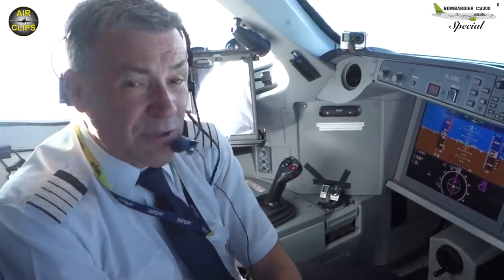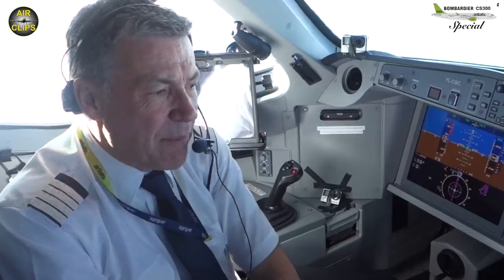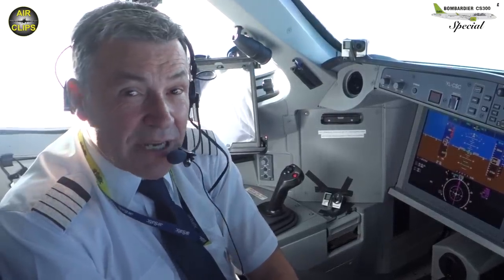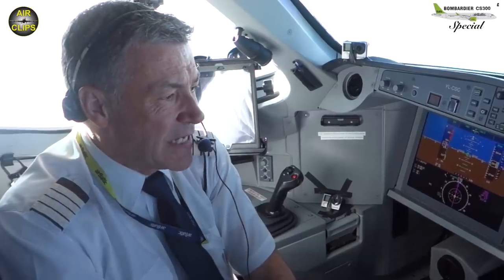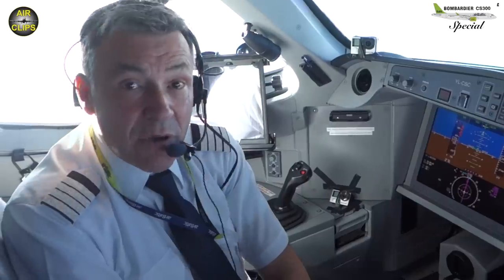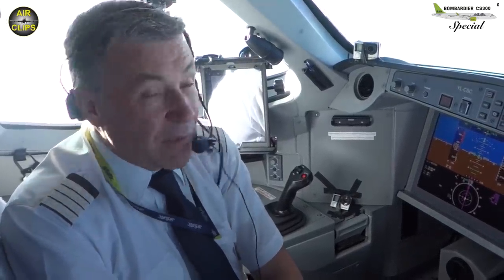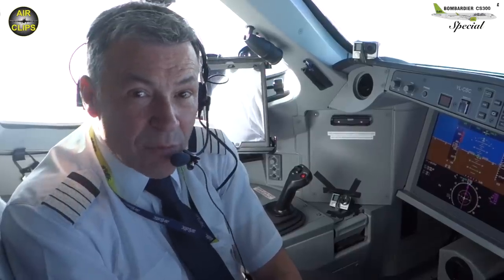The aircraft has proven to be very, very reliable. We're very happy. We haven't quite reached our target yet of 99% reliability, but that has something to do, of course, with us taking it easy with the entry into service, but we're very, very happy with the overall performance.